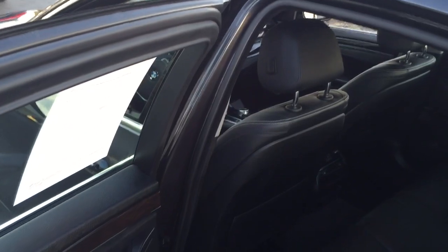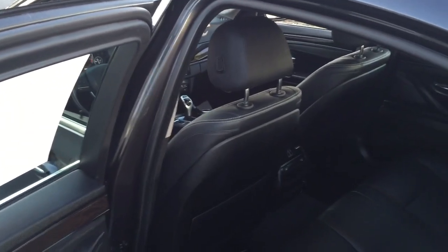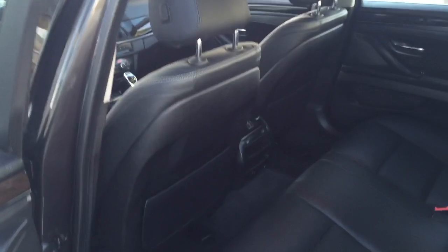This BMW symbol here lights up, that's an extra option. It has lumbar also, and keyless comfort access. So you don't need a key, you just leave your key in your pocket or purse, and as you approach the car within close proximity, you could open the door handle and automatically open. You don't have to mess with your keys. Press the start button and then go.